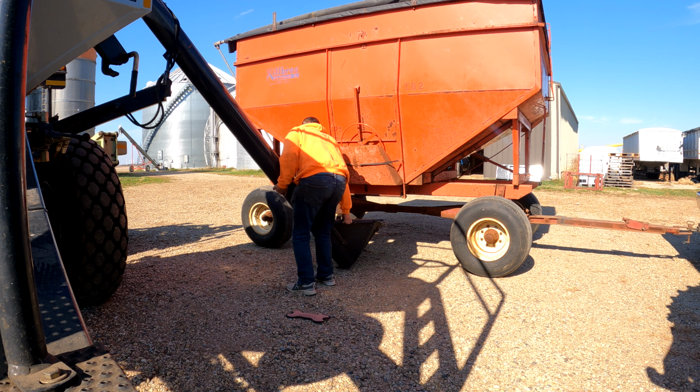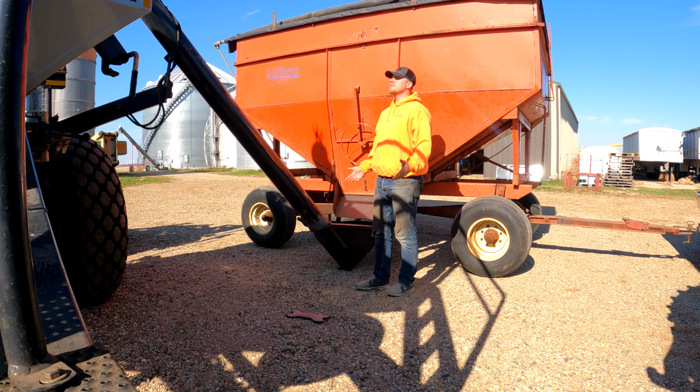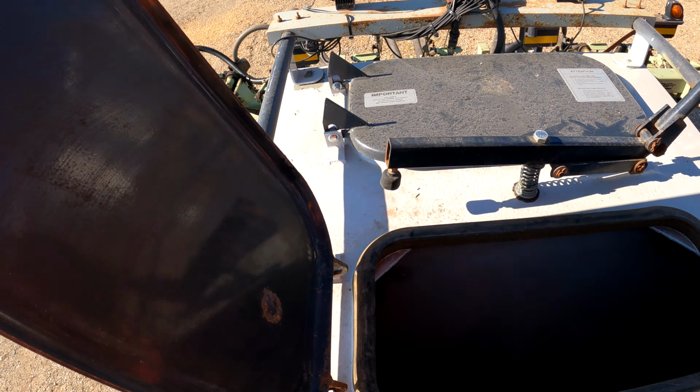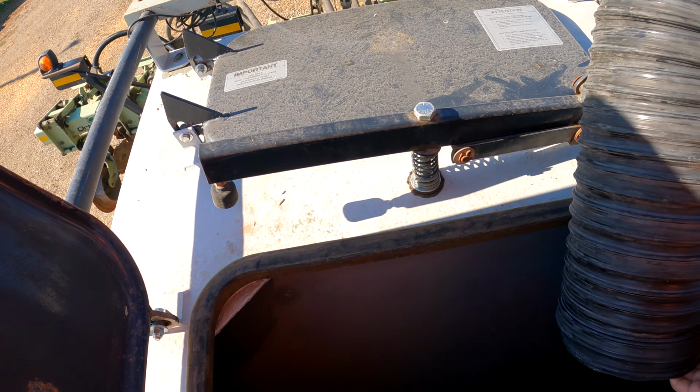They haven't come yet with the fertilizer tender to fill the cart, but we may as well get it all ready to be able to get loaded. That way when they do come, it's just a lot quicker. I was not close. Not even remotely, I couldn't remember. We're ready to go.